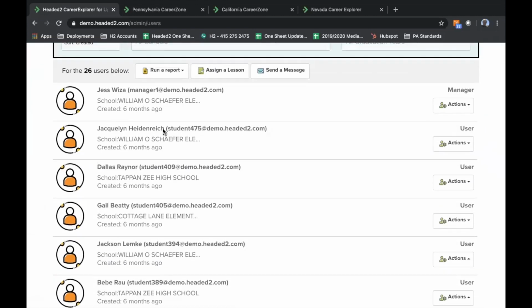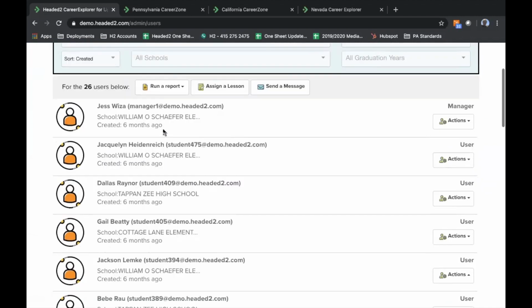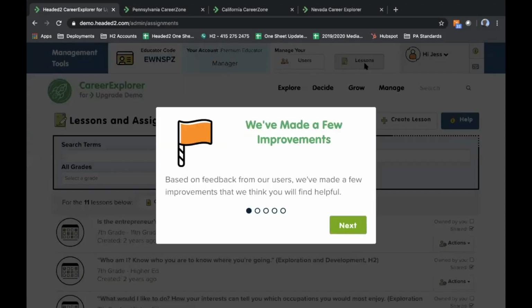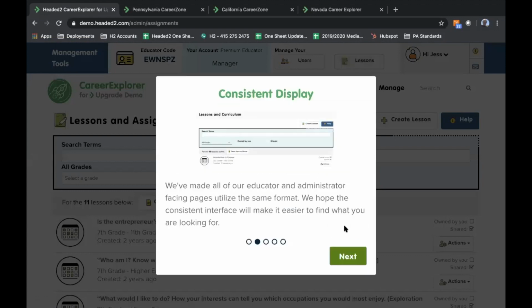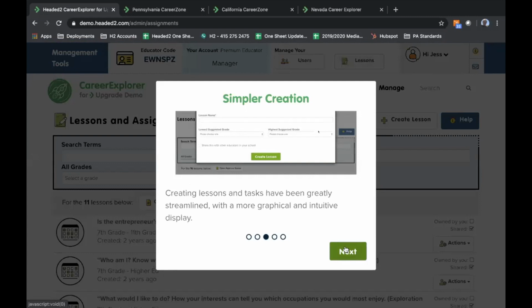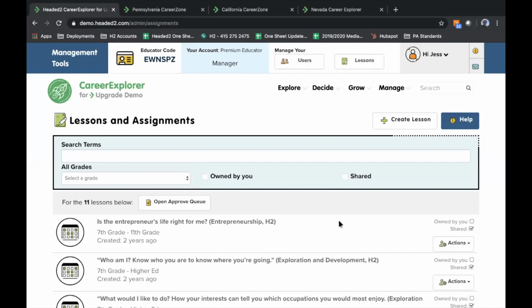So these are 26 fictional students that I have underneath this fictional educator. And so we see all the students here, and we also have the ability to manage the lessons that I have access to in the system. You're seeing on the screen right now a couple of prompts. We do this throughout CareerZone and CareerExplorer. If it's the first time you're using a feature, you're going to get a little bit of an on-screen tutorial on how to use it.